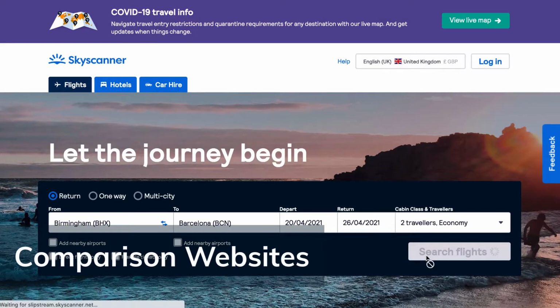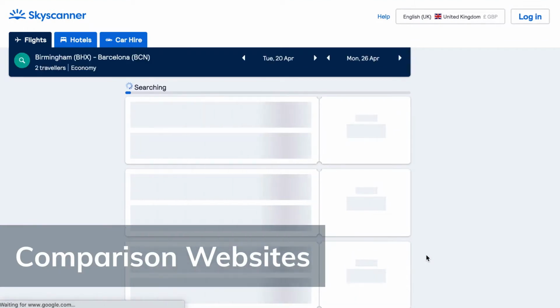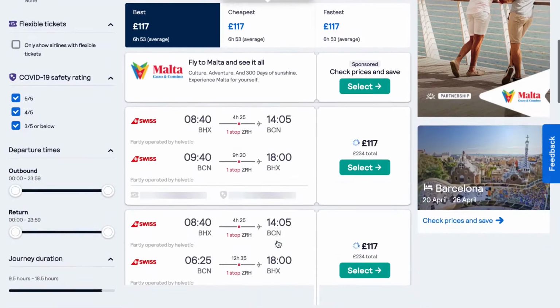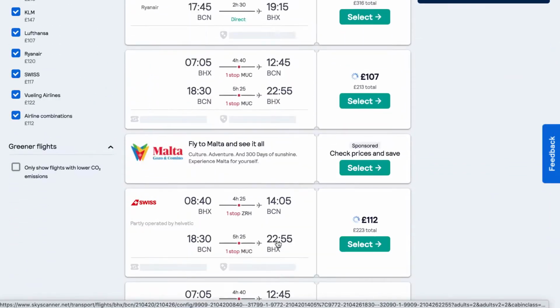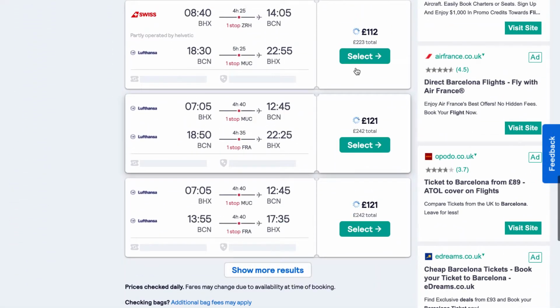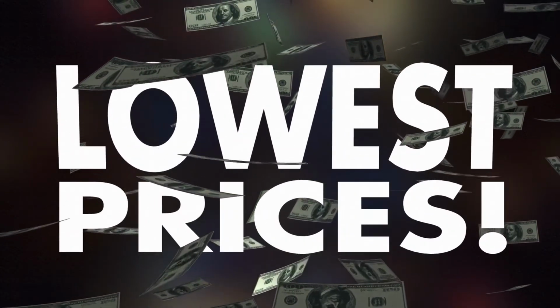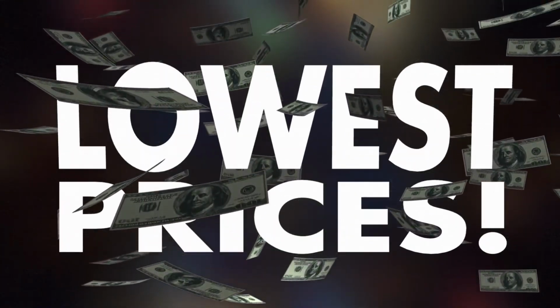But make sure you are checking comparison websites first to ensure that you are getting the best deal possible. After all, if you cannot resist the urge, then the least you can do is find the cheapest possible deal so that you spend as little money as possible.